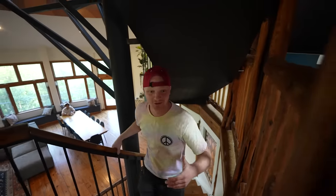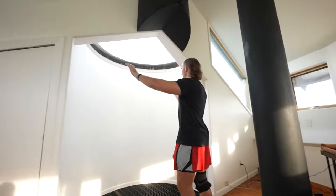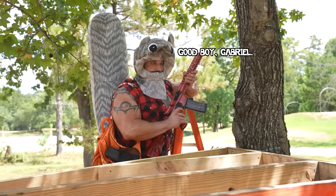I gotta move. There's a library. Coming up to the 3rd story, there's another bedroom up here and a movie theater room. Bro, what? Look at all my friends hanging out. There's like 8 bedrooms in this house. Welcome to the best part. You can see everything around you full 360. Good boy, Gabriel. That's good.